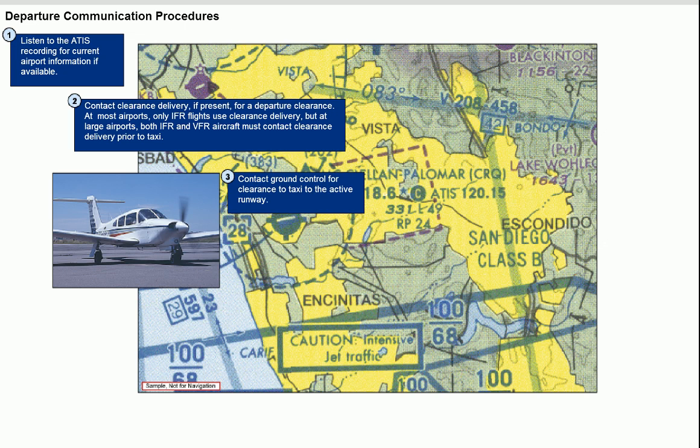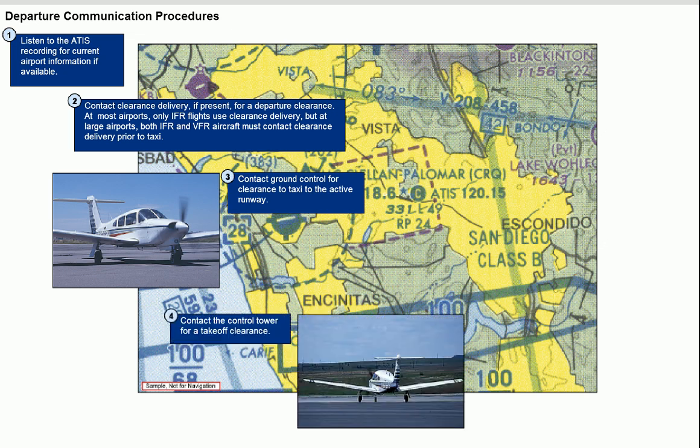Palomar Ground, Piper 8252 Sierra, at the general aviation ramp, ready to taxi for departure. Have information Foxtrot. Piper 52 Sierra, Palomar Ground, taxi to runway 24.